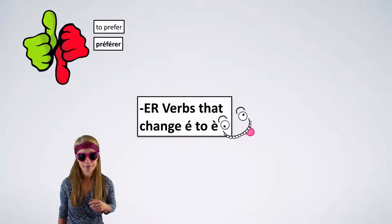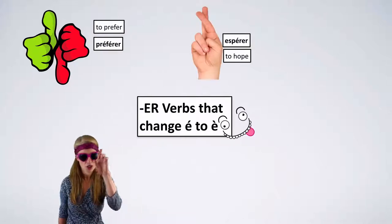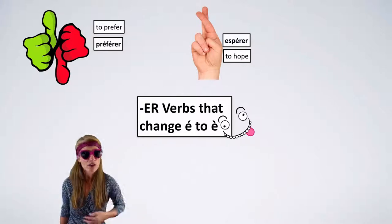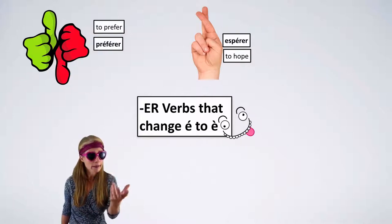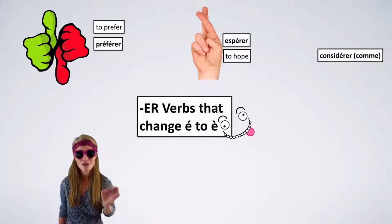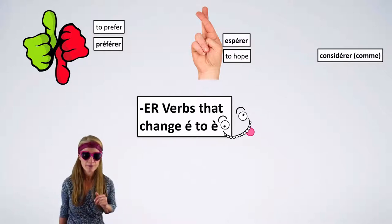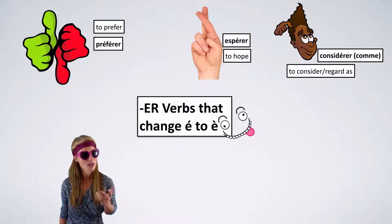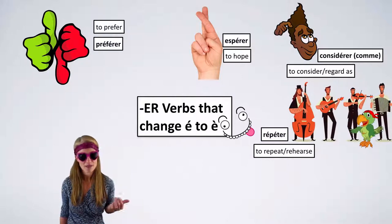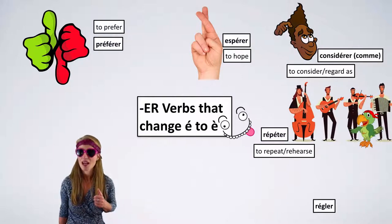Préférer, to prefer. Espérer, to hope. We have despair, don't we? Despair. But we don't say espère for hope, but the French do. Ils ont désespéré, no hope, espéré, to hope. Considérer comme, to consider, to regard as. Répéter, to repeat, to rehearse.